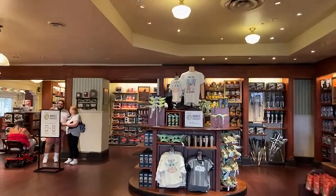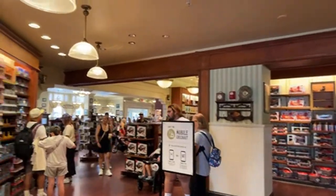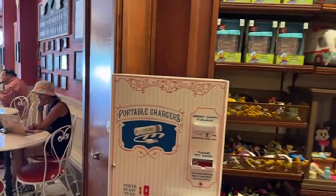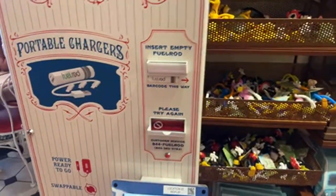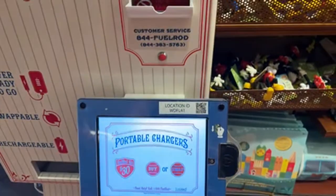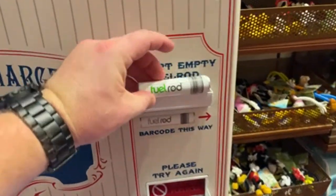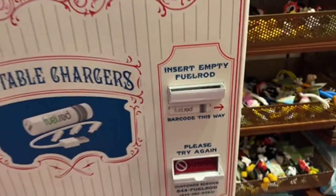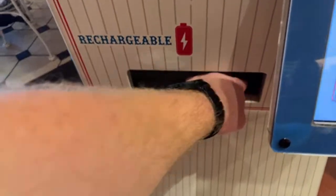Let's see what kind of merch we got. Oh, actually, I have one of these on me that could totally be swapped. Whoops, that's my wallet. Let's do this. Swap. Line up the barcode. Fuel rod to fuel rod. Drop it. Yeah, well, that worked out beautifully.